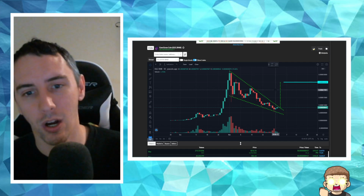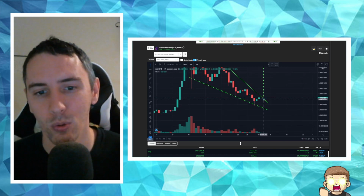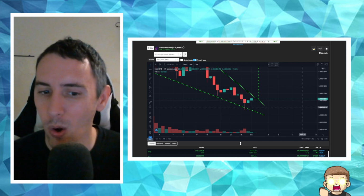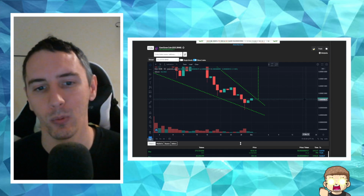Okay, so taking a look here on the EverGrow charts, we can see we are looking at this on the daily. We have 2 days of green. The third day right now is almost over. We've got about 18 minutes left until this candle closes out. We got a new formation.